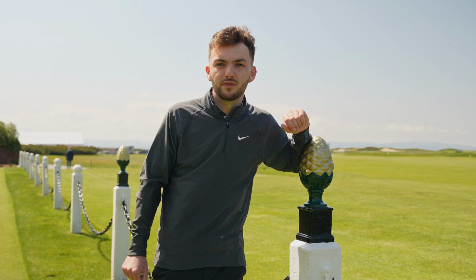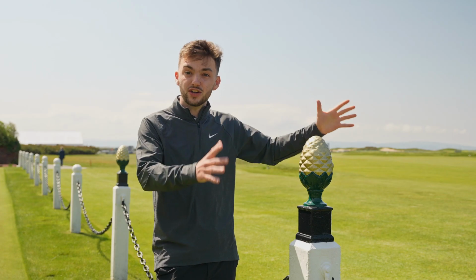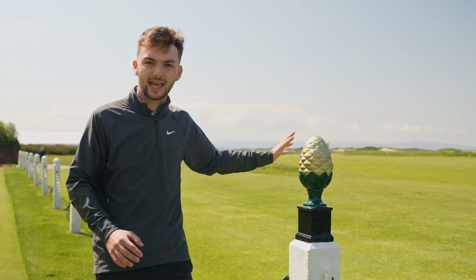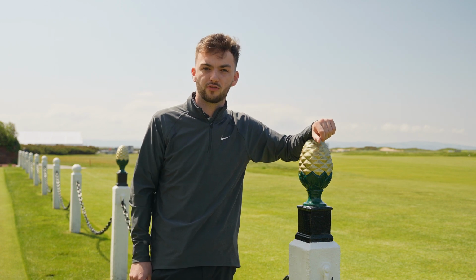Okay, eagle-eyed Open viewers amongst you may have noticed a few of these dotted around the course. These are ornamental pineapples, and they used to sit as the entrance post to the old racecourse which sat on this land. Now, there's two behind me here on the practice putting green. There's a couple over on the back of the third tee just to my left. See if you can spot any more during the Open coverage.